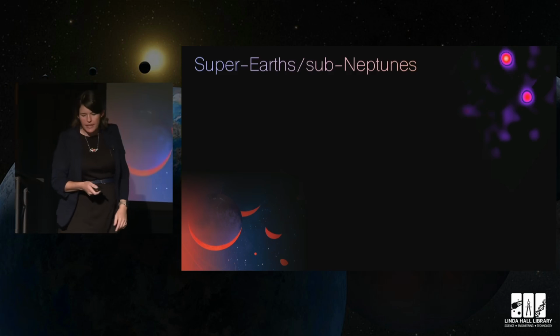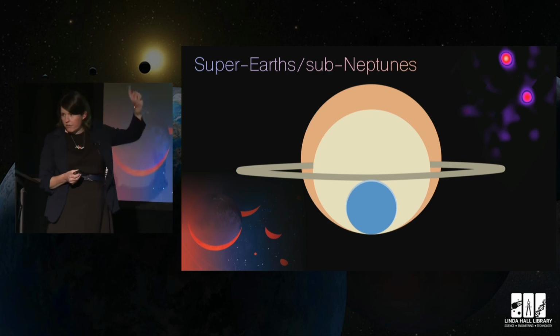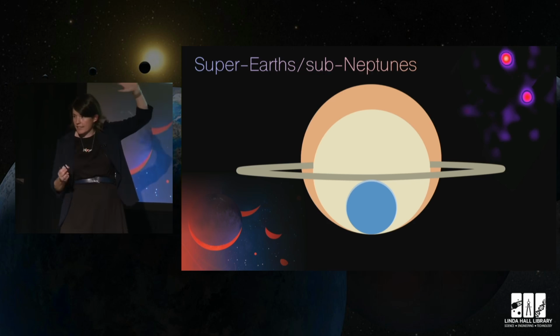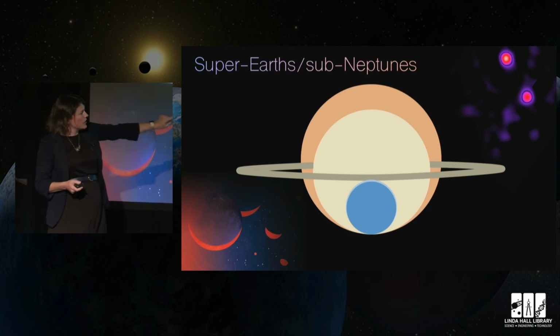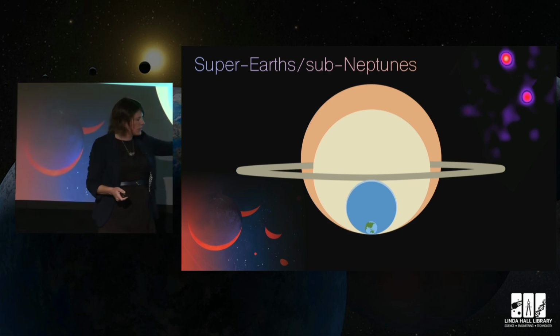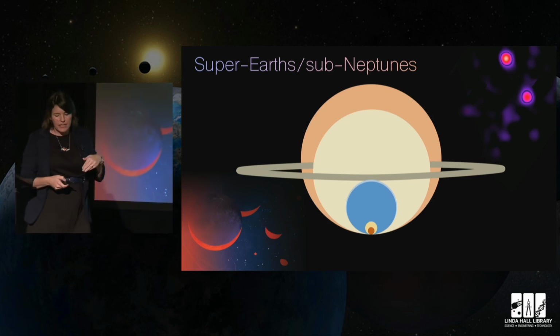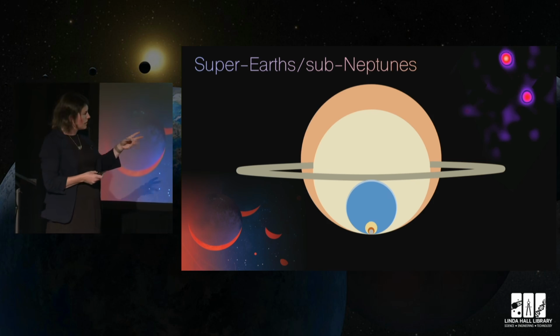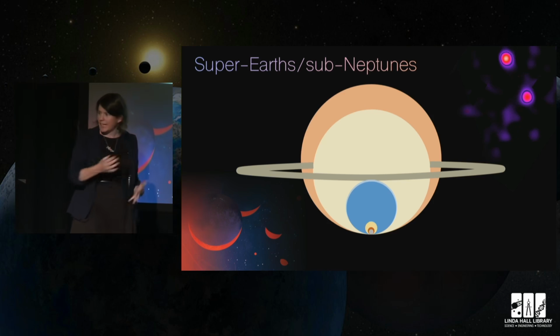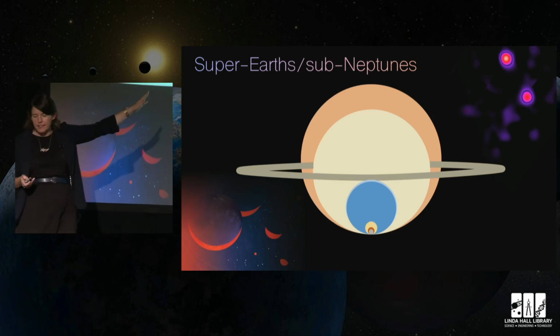So why was that a surprise? In our solar system, these are the 4 giant planets. These are the relative sizes to each other: Jupiter, Saturn, Uranus, and Neptune. And then in our solar system, there's a big gap to Earth. There's nothing in between the size of Neptune and Earth. And then you have Venus and Mars and Mercury. So there's really 3 size regimes in our solar system, right? You've got the rocky planets, the ice giants, and the gas giants.